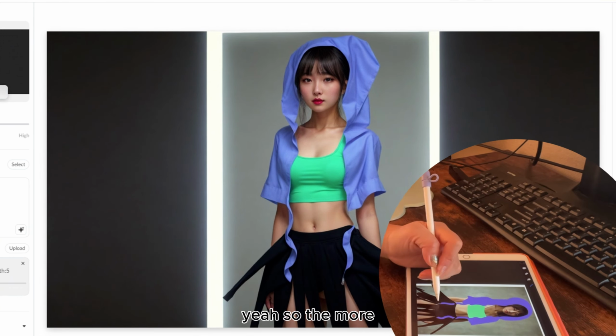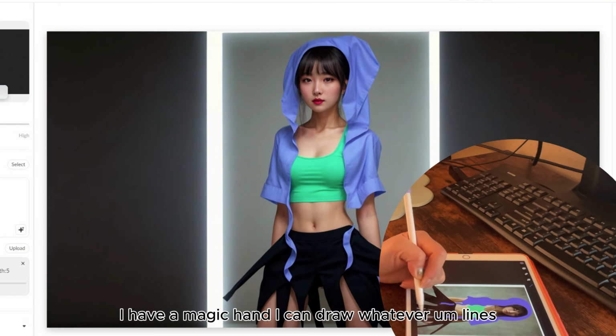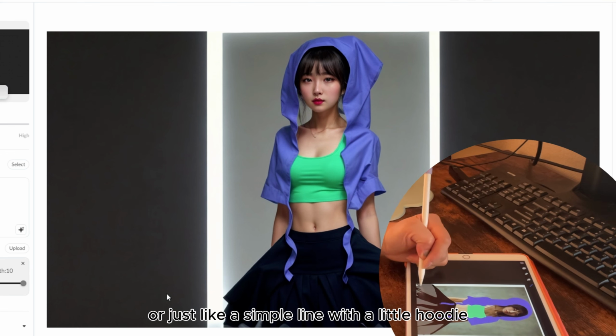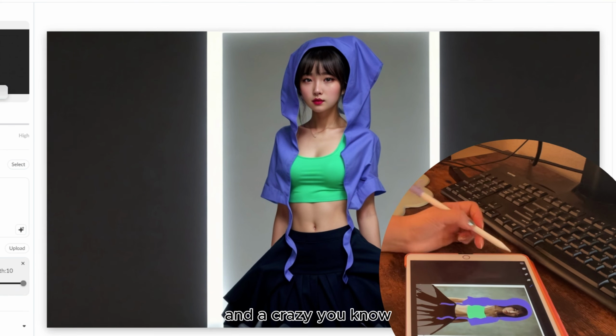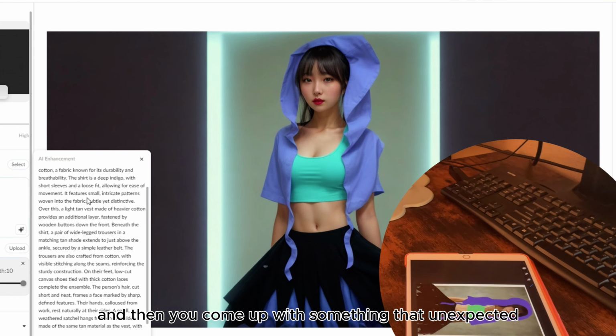Yeah, so the whole process made me feel like I have a magic hand. I can draw whatever lines, just one line, or just like a simple line with a little hoodie and a crazy dress just like this, and then you come up with something unexpected.